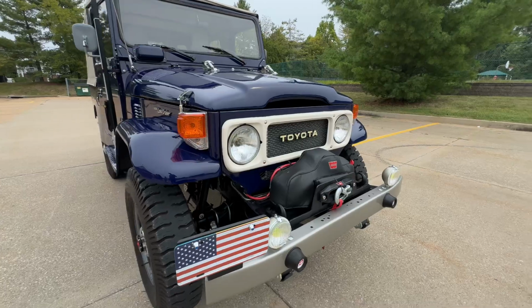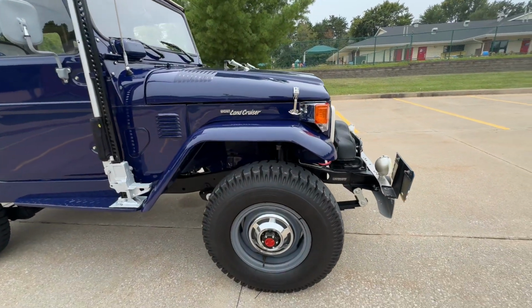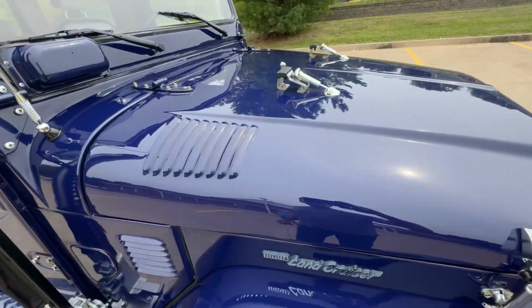333 miles, ice cold air, has the jack. Love this color. All the chrome trim bright work is very nice on it.